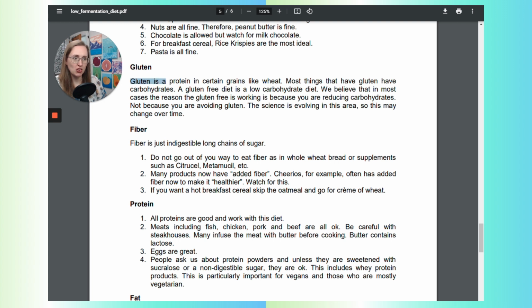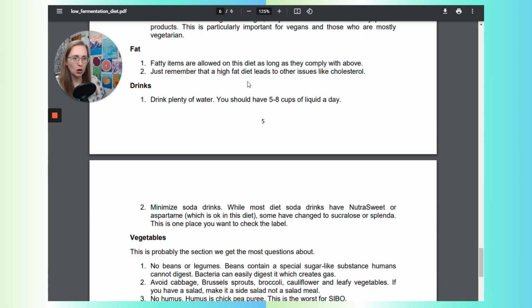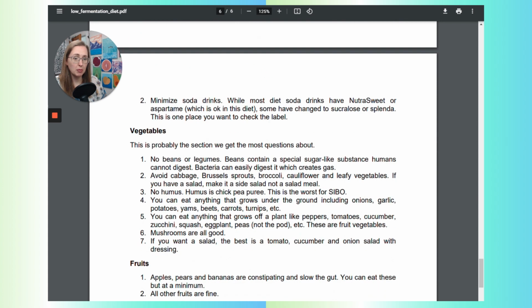They make a point of mentioning gluten, and they say a gluten-free diet is low carbohydrate. That was probably true 10 or more years ago. But now, with gluten-free being so popular, there's gluten-free cookies, gluten-free Pop-Tarts, gluten-free breakfast cereal, gluten-free everything. So now I disagree with this. I do not think a gluten-free diet is intrinsically low carbohydrate, but 10 or more years ago, that was pretty accurate. Protein and fat are okay. Drink plenty of water, minimize soda.